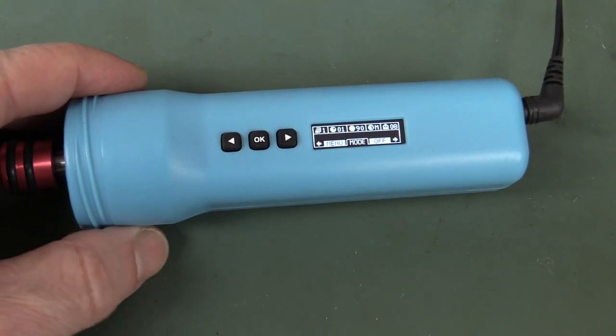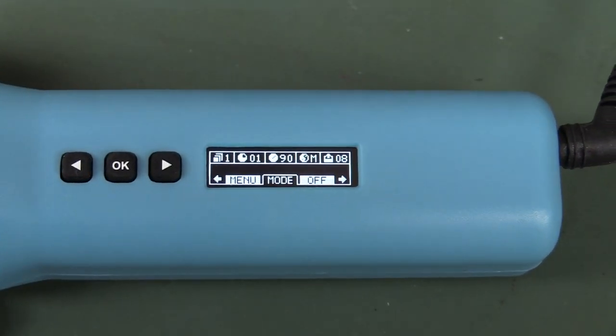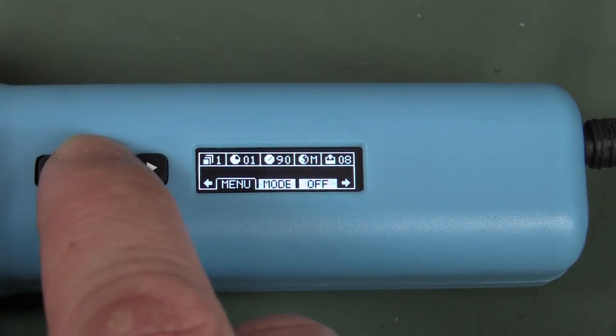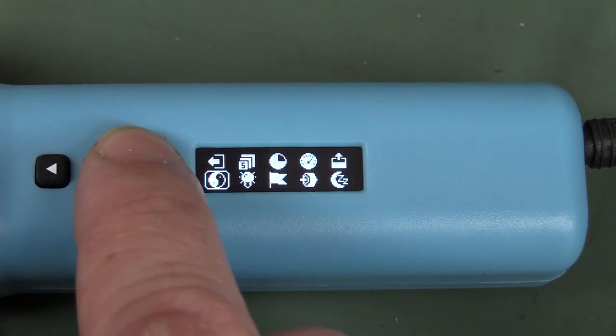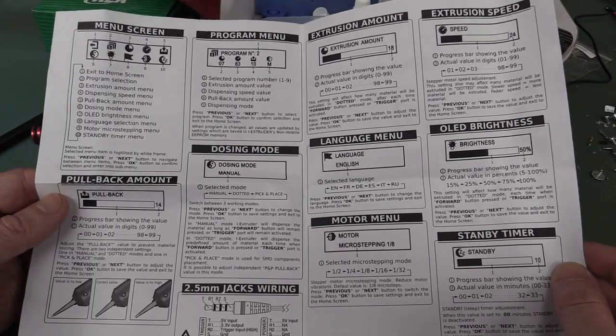Oh, geez, that's a bit tiny. I think the screen's a little bit too small. It might look decent on camera, but it is teeny tiny. So we can go over there. Menu. Oh, gee. Yeah, you have to really read the manual to know what all the settings are. I'll tell you what, they've thought of everything.